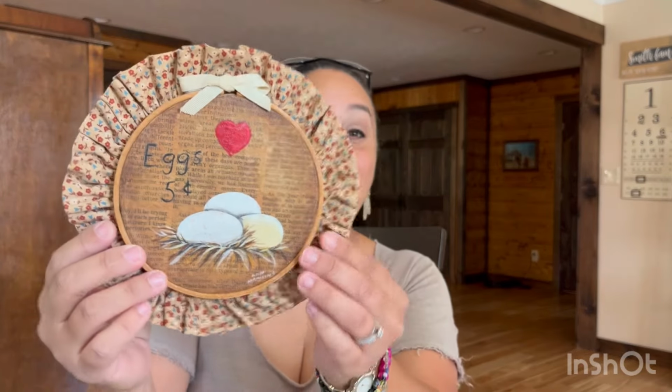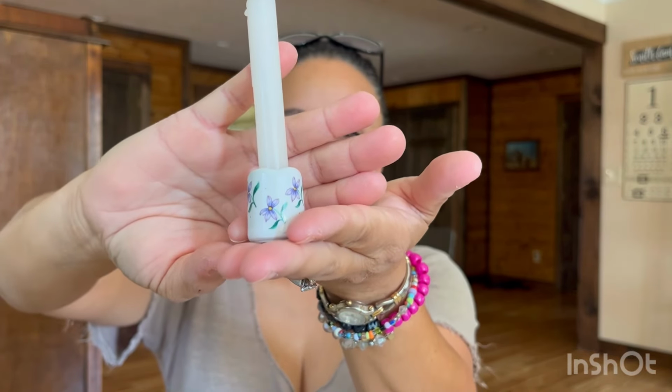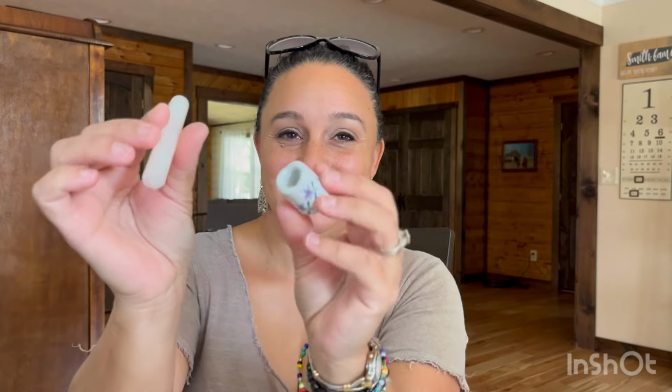Next piece, not really fall, but I'm still going to include it, but it's super cute, is this little, I don't know what you want to call it, little hanging thing. I don't know what we're going to call it, but super cute. I'm going to put it in the kitchen, and that was $1. And then let's see, again, not fall, but really cute, is this tiny little candle holder, super cute, little flowers on it.